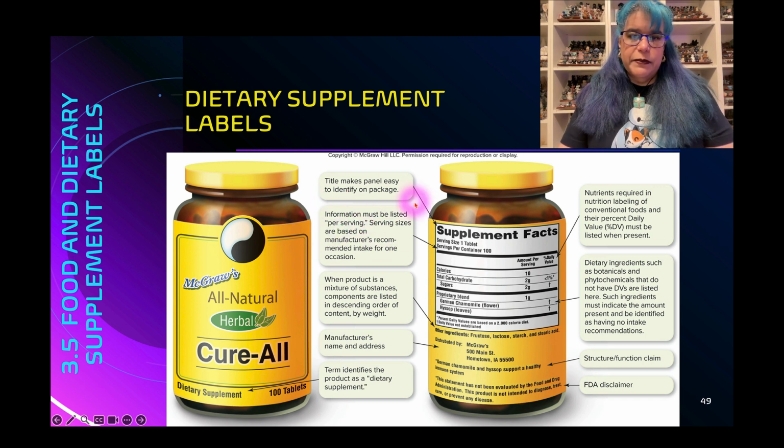The information must be listed per serving. Serving sizes are based on the manufacturer's recommendations, intake for one occasion. So here, serving size is 1 tablet. So that probably means 1 tablet a day, okay? Title makes it easy to identify. This is the Supplement Facts Panel, and it's the biggest print that there is on the back of this, so you can't mistake it for anything else.